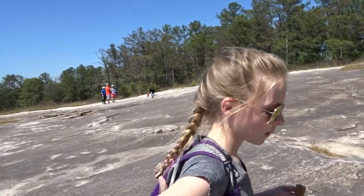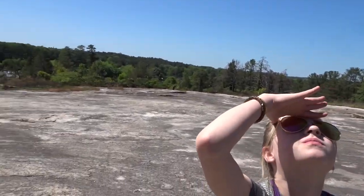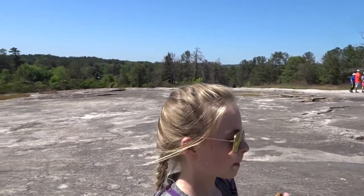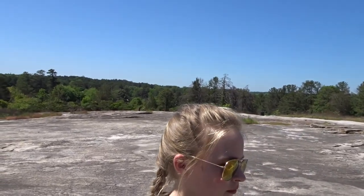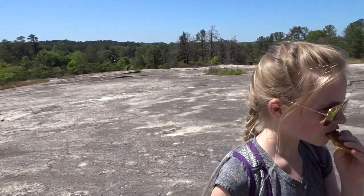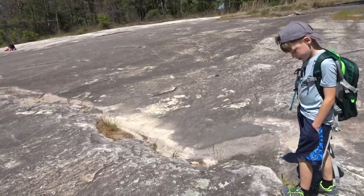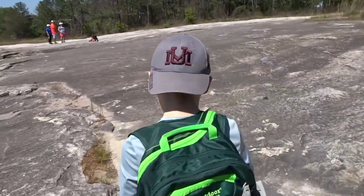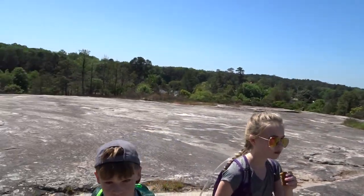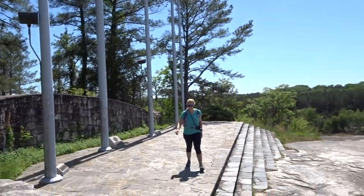You ready to hike up the mountain? You think you can make it? It's only a mile. Yeah, it's pretty steep. Heck yeah, we have. Well, not the way down, is it? How long is the way down? Well, it's a mile. I thought it was a mile and a half up. I think it's just a mile, baby. Oh, we can't leave without Mama.